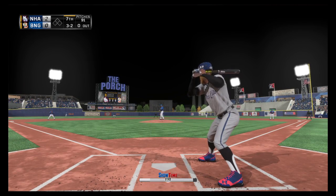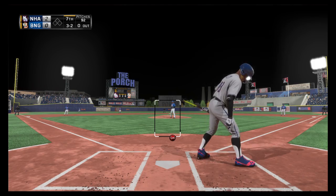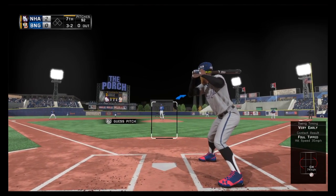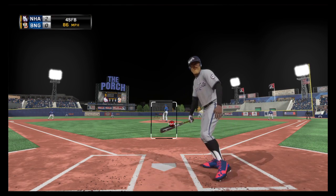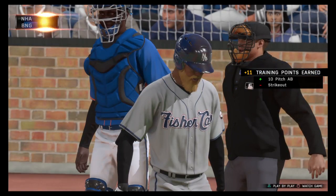Into the windup, ready with the payoff pitch. Fought off at the plate, and will do it again. Ready now with the payoff pitch. And he finally puts him away here as he strikes him out after an 11-pitch at-bat.